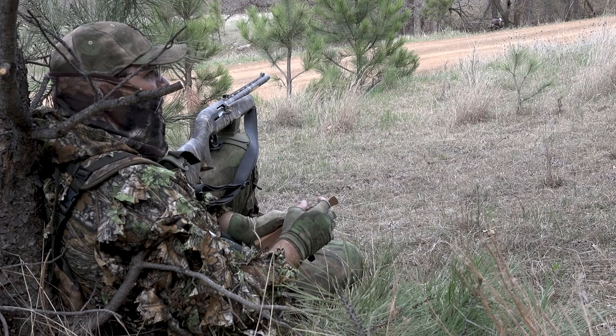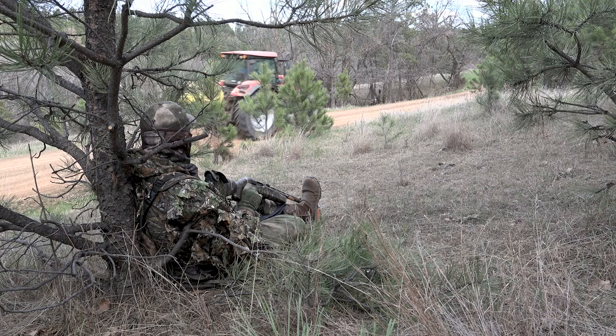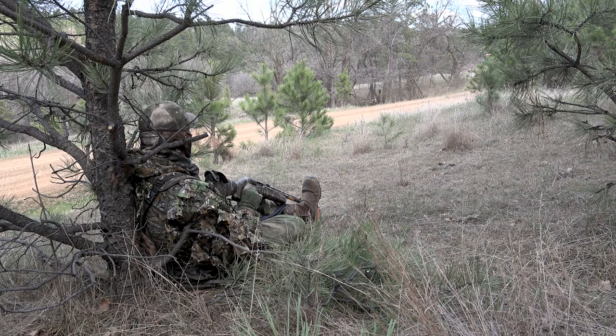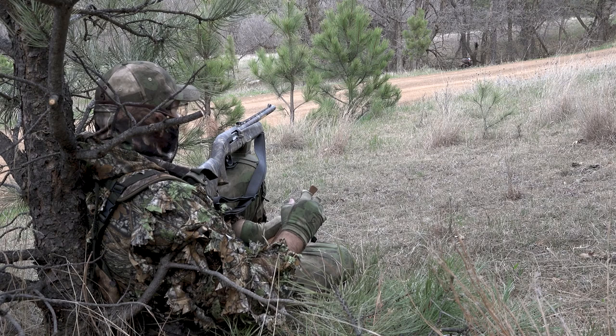Well, this bird is committed. He's gobbling every breath. Well, he gets to about the 150-yard mark, and the boys hear something behind them. Well, it's a good thing this is a working farm, and these turkeys are used to them tractors. Because as soon as that tractor gets gone, Seth hits the box call, and that bird hits him again and never breaks stride.